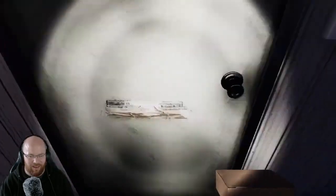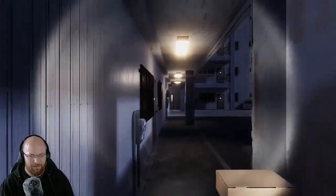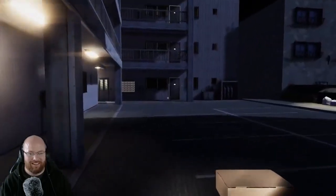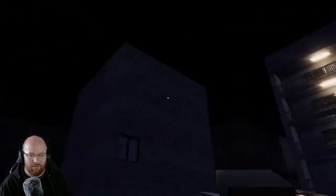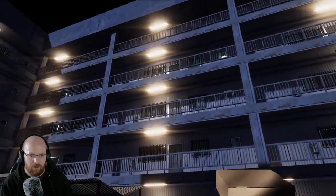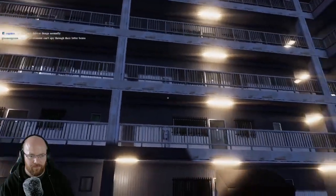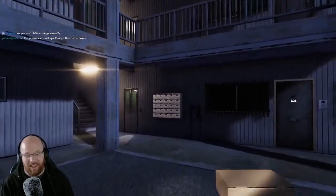Why have you all got your letterboxes taped up? You agree that this is a horror game after all. This is the true horror. This is the most mundane of mundane horrors. There's got to be something more creepy around here, right? Like, I've got to be missing something other than the person who was stood on the balcony watching me. I can't see another person. So you can't deliver things normally. So the government can't spy through the letterbox. Yeah, fair point.